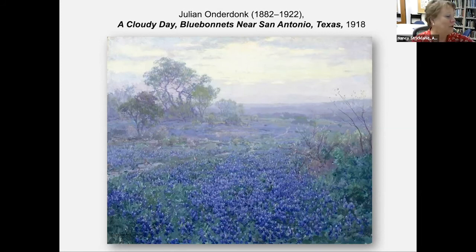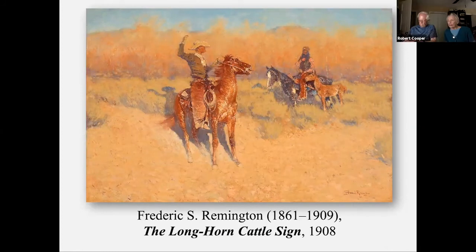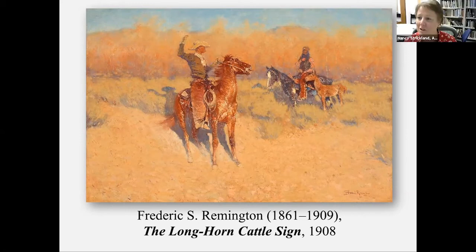Okay, I've got one more to show you. We're back at the start. Look, we've come full circle. Who are we looking at? Frederick Remington. Is this Impressionist? Yes, it is. And you can see his life years there. He was born in 1861 and died in his 40s in 1909. He died untimely, from a burst appendicitis.